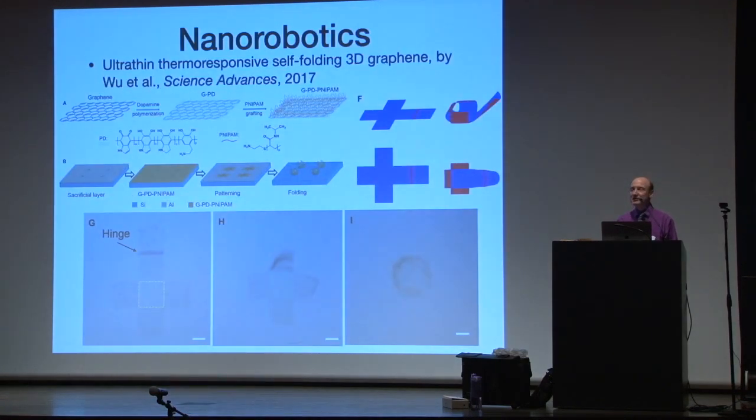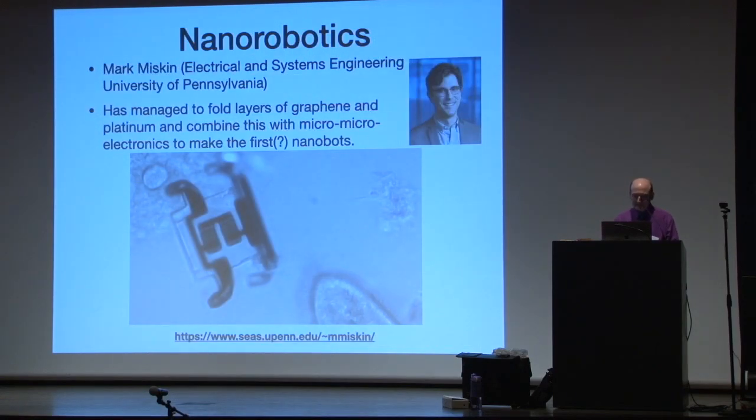And again, because folding is independent of scale, they can make these graphene-thin structures into a cube and stuff. This was published in Science Advances in 2017: look, we can fold graphene, kind of. It's pretty crude, but it works. More recently, Marc Miskin from the University of Pennsylvania has come up with a way to make actual robots at the nanoscale that are made out of graphene.